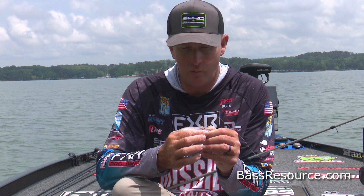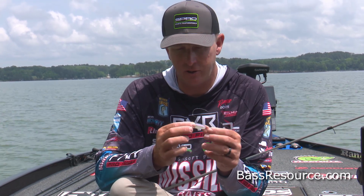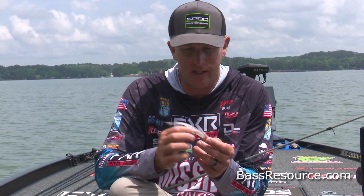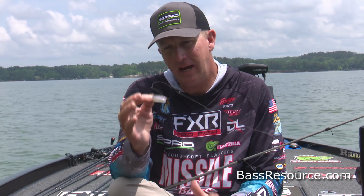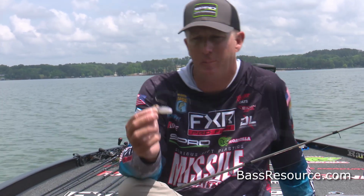If you want to get it down quick, put a 1/16 in there. If you want to slow it down, 1/32 nail weight, put it in the head here. I have this rigged up with an O-ring, very tight fit O-ring on here. It keeps my hook stationary.